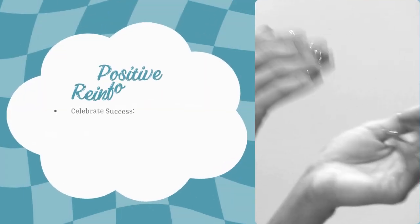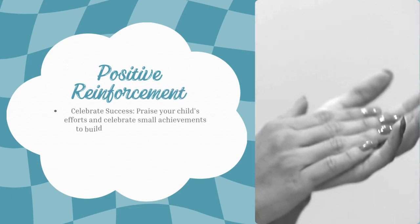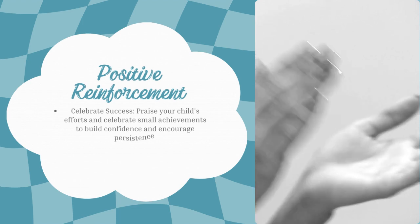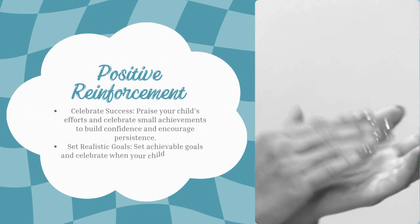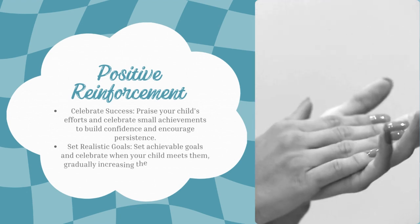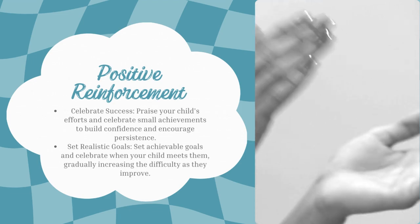Positive reinforcement celebrates success. Praise your child's efforts and celebrate small achievements to build confidence and encourage persistence. Set realistic goals. Set achievable goals and celebrate when your child meets them, gradually increasing the difficulty as they improve.